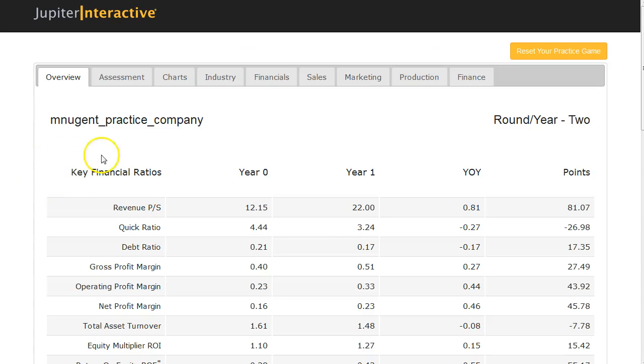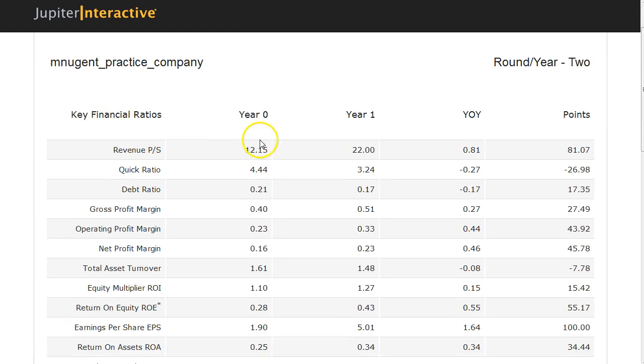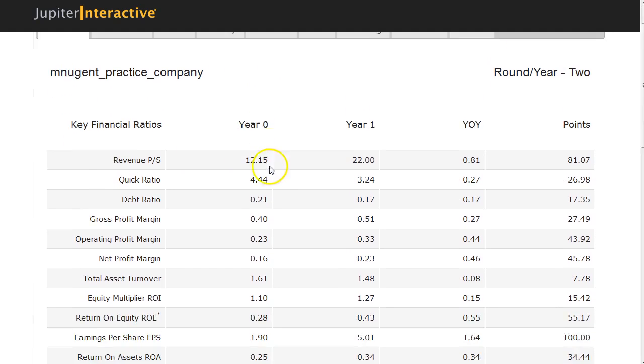Okay, so this is my practice round, and I finished year one just like you did, but you did it in the team competition area. I'm just following along the practice. I completed round one. I'm in round two. So what you're going to see when you log back into your team, you're going to see your overview points. So this is how the simulation is scored.